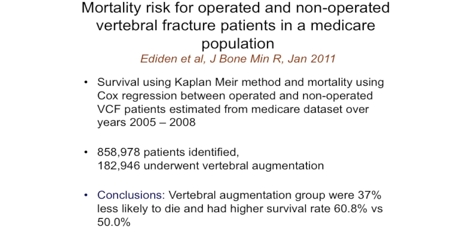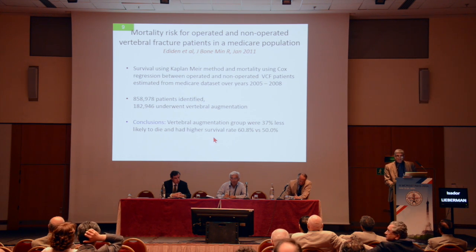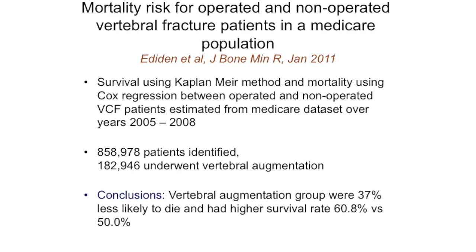Now, this was an interesting paper published by Edden in Journal of Bone and Mineral Research, where they looked at a database from the United States, the Medicare database from 2005 to 2008, and they pulled out all the patients that had vertebral compression fractures, and of that subgroup took the ones that underwent a vertebral augmentation. And what they found is that the vertebral augmentation group were 37% less likely to die. They had a higher survival rate of 60% versus 50%. So again, this is another pro. We are changing the lives of our debilitated patients with these compression fractures. So it's very important to keep all of this in mind.